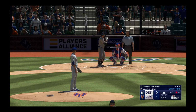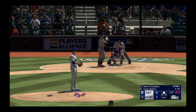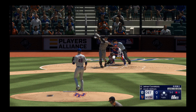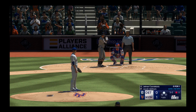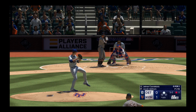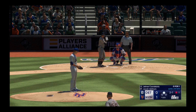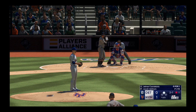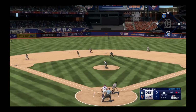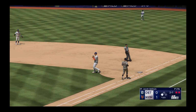Next offering is down low, and that is ball one. Runner leads away at second. Swings and misses, and that's strike one. And a pitch. One run game, one out, one on. Bounced up the middle. Tosses to first, and he's out.